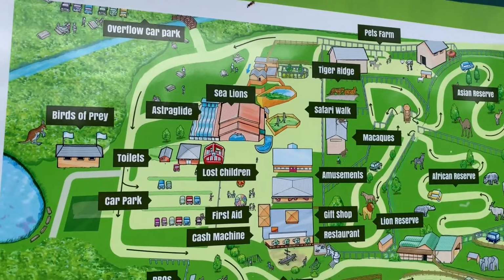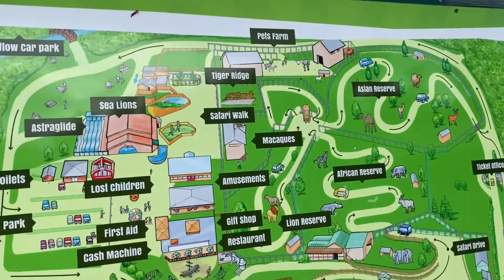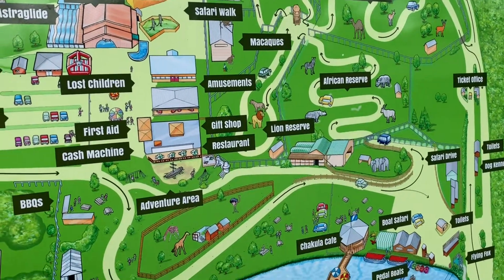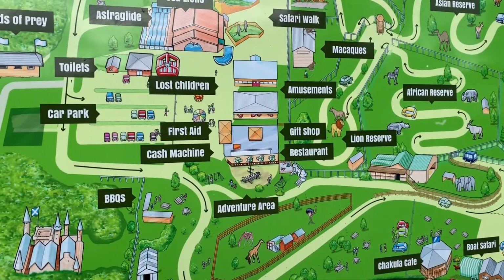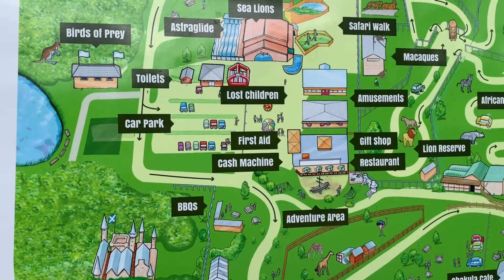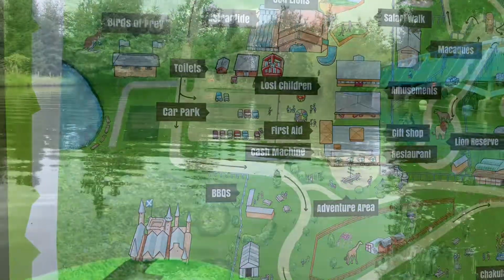Really enjoyed that. So just a quick look at the map of the place here. You're coming right down there, you drive up round here, you've got the safari drive there, which again was good, just not quite long enough, I don't think. You've got the giraffes, you've got zebras, you've got all sorts. There really is quite a lot to see. I am going to do the sea lions soon, so I'll take you on all of them.